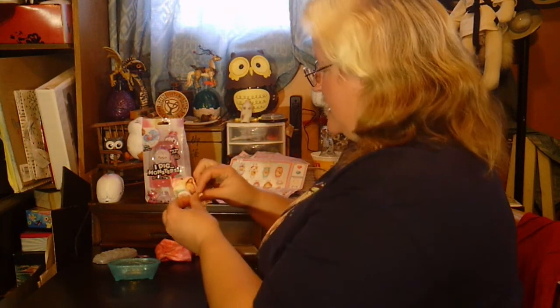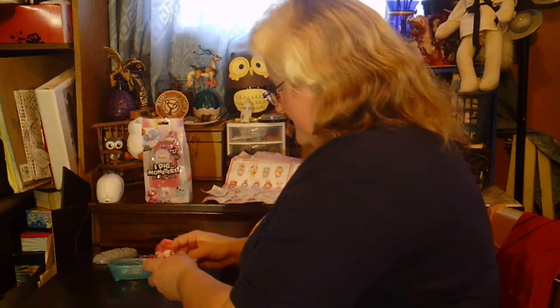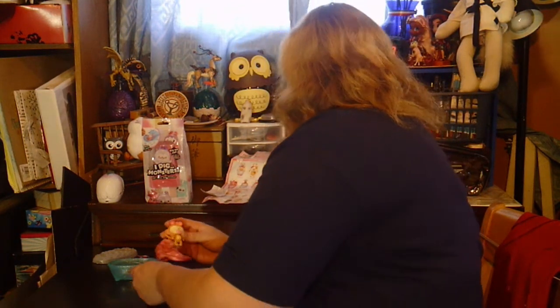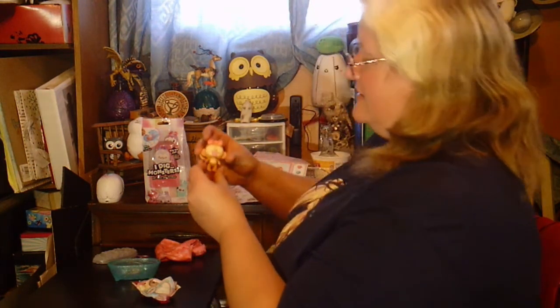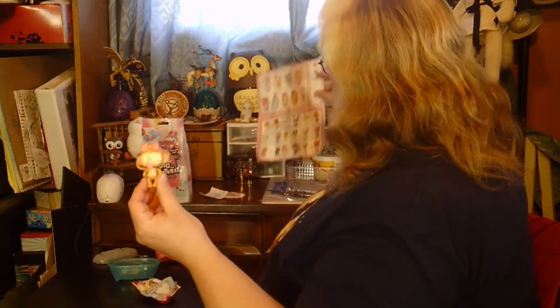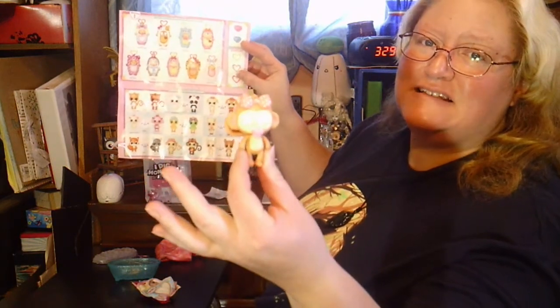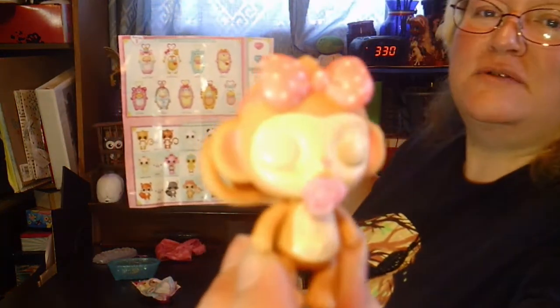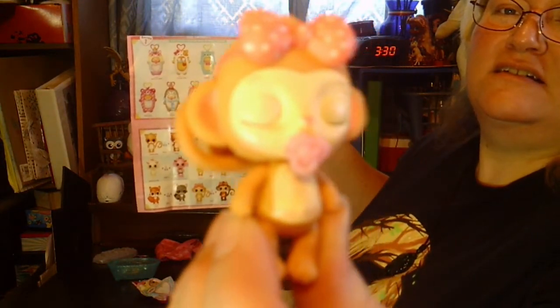We have a pink pacifier, and this is, I believe, the monkey. So I've got the little honey-colored monkey. Funny thing, all the dollies are shown with their eyes open. This one has its little eyes closed. Well, you can see that with the lighting. Let me bring that up close. There's the monkey.